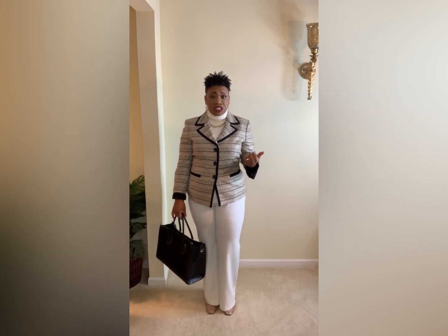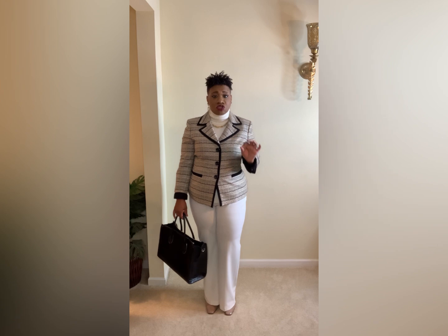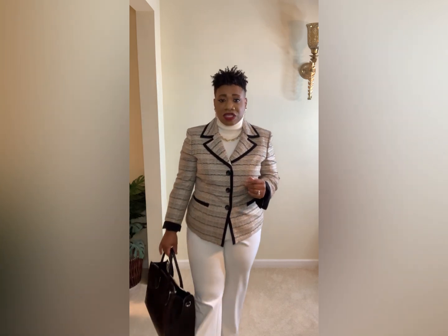You can definitely dress this down. You can put this on with some black jeans, a black blouse. This will just really be a cute blazer that you can do so much with. You can just have a lot of fun with this blazer. So yes, I love these types of blazers. Yes, yes to Kasper again, y'all. Everything.